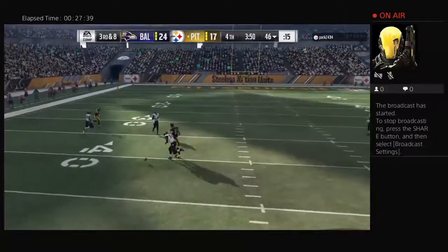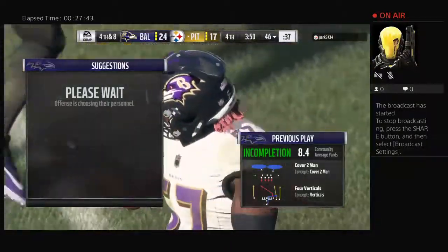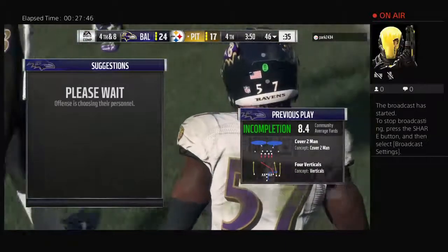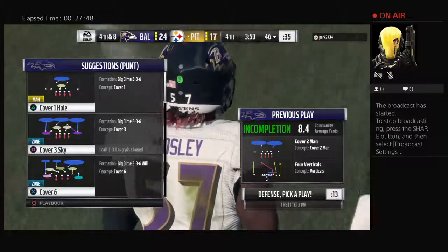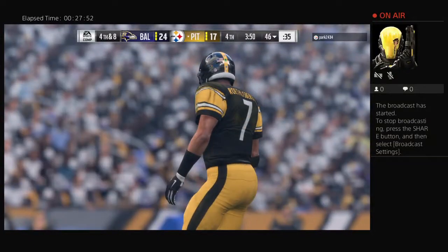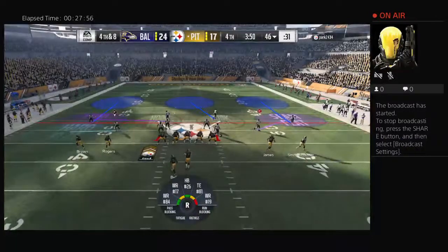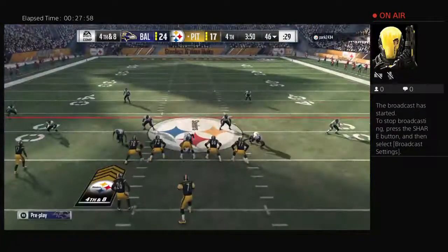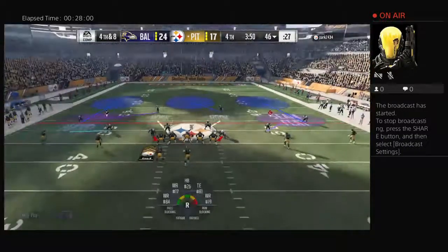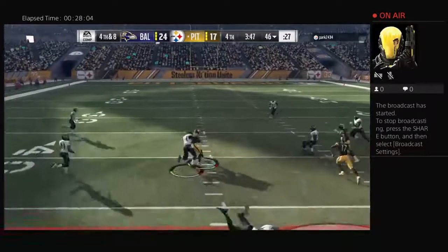Here's Roethlisberger. And this is going to be incomplete. It's always tough for the guys throwing the football when they think they've got a completion and the ball's almost there, and then someone sneaks a hand or two in and bats it away. So here we go. The offense is going to stay out there. They're going for it on 4th and 8. As expected, they're going for it to keep the drive alive.